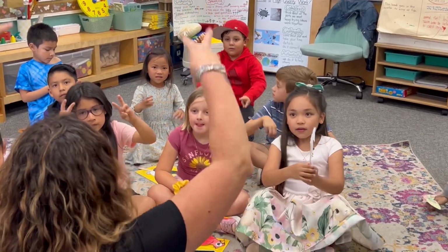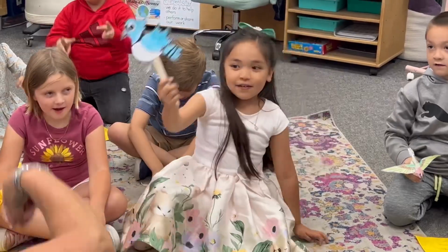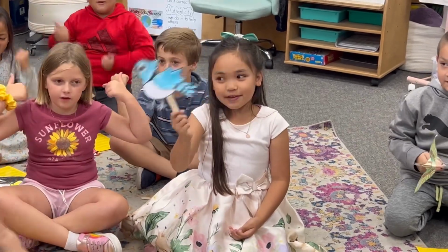Where's our blue jays? Ready? Blue jays have claw feet. Those claw feet hold acorns. Blue jays have special parts to help them survive.